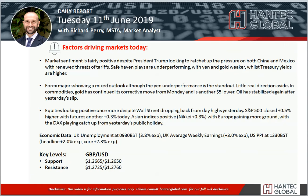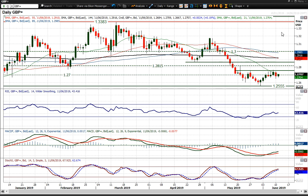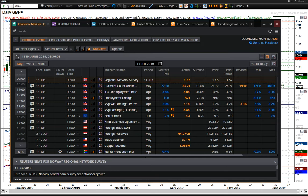Looking at cable, which has actually had a little bit of a boost this morning. We've had some decent numbers out for the UK employment. Let me just show you where we had unemployment staying at 3.8%, but this is the key one. Average weekly earnings 3.1%, and on next bonus basis actually improving to 3.4%. So that's a real positive actually, and also the employment change better than expected as well.